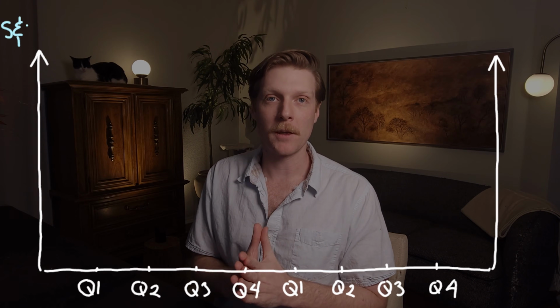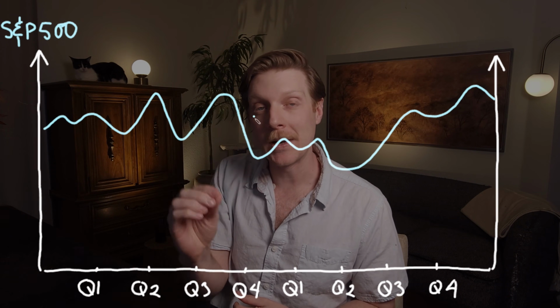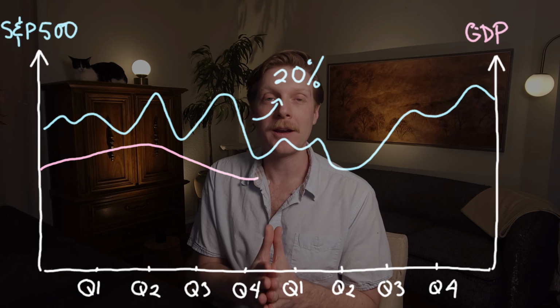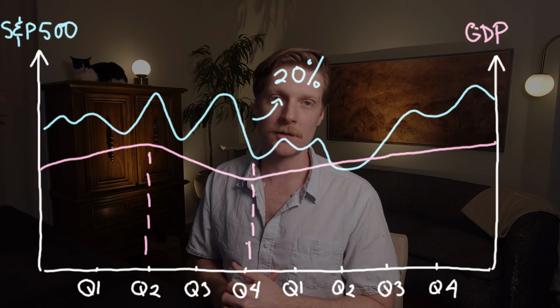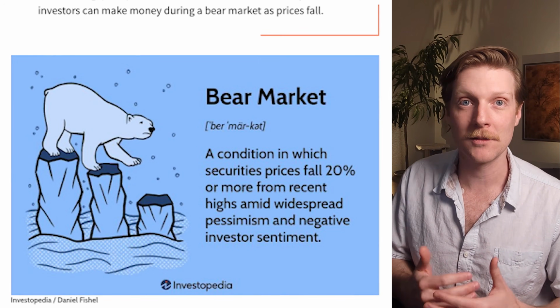So what is a bear market? A bear market is when the stock market drops by 20%. That's how you know you're in a bear market. And a recession is defined as a period where the gross domestic product, the GDP of the US, drops for 2 consecutive quarters. The GDP is just how much everybody is spending. So if people are spending less for 2 consecutive quarters, then there has been a recession. And recessions are correlated with bear markets.